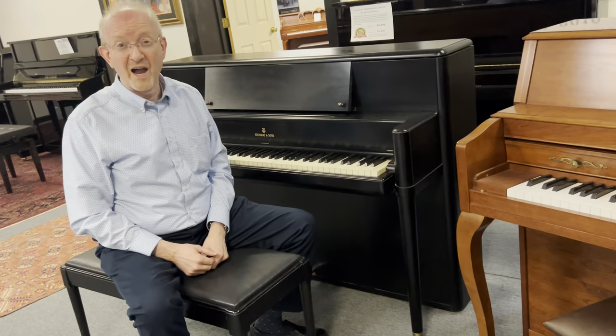Everybody, this is Greg Darden, where I'm sitting here at an absolutely wonderful Steinway & Sons upright piano in a beautiful Art Deco ebony satin finish you're seeing right here. Just absolutely gorgeous. I'm sitting on the matching bench that comes with it here. And Steinway & Sons is absolutely world-renowned for the quality of their pianos.